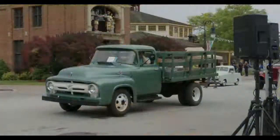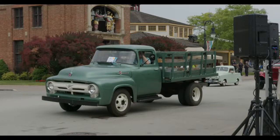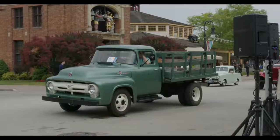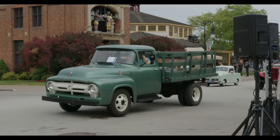Next up, we have a 1956 Ford F-350, brought in by Kathy and John Boyer, Dearborn, Michigan. This is a stake body, which has the wooden framework in the back. It's a general purpose truck, very handy in farm usage. It's got a longer wheelbase than the conventional pickup, which I think at that time, Jim, had about a 1/12-inch wheelbase. Well, you're talking in terms of a half-ton pickup.